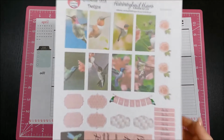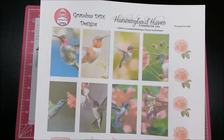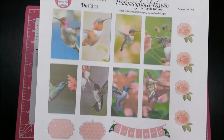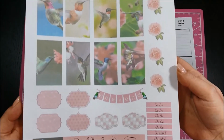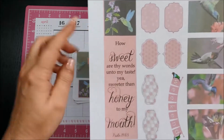Today I am using some artwork with these beautiful hummingbirds. This is called Hummingbird Haven, and this is from Grandma DiDi Designs. I will share a link for you below, but look at how pretty this is. This was a free PDF printable. And look at this sidebar.